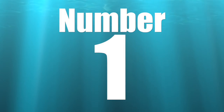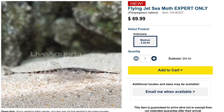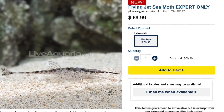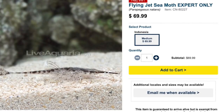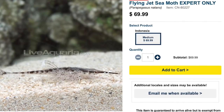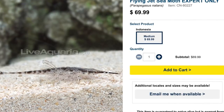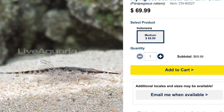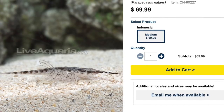And coming in at the number 1 spot on our top 10 unusual saltwater fish is the flying jet sea moth fish. Whole bunch of crazy going on with this guy. He is considered expert care level, peaceful temperament, has a carnivore-based diet, is reef safe with caution, can grow upwards of 8 inches, and requires a minimum tank size of 50 gallons. Now, why this guy is considered expert level only is due mostly to its feeding habits, and that being it only eats live foods. So that's a pretty tall order for a lot of hobbyists out there, and that's why this guy should be left to the experts.